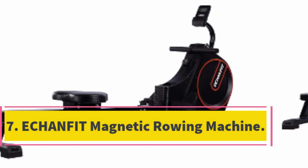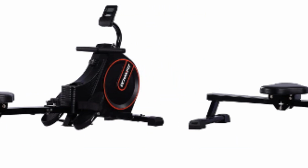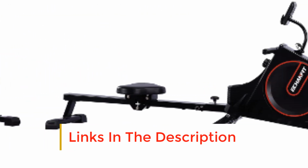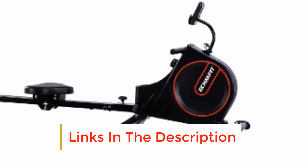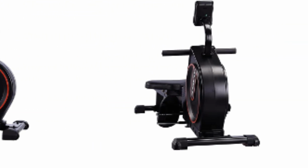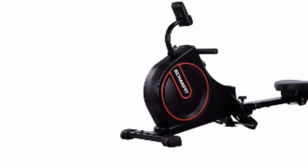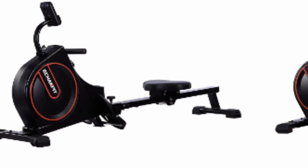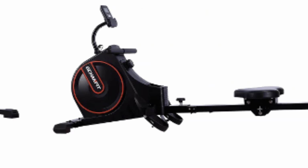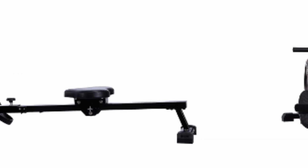The ECHANFIT magnetic rower model includes a magnetic 16-level resistance adjustment for effective fitness workout and better endurance tracking goals. The LCD monitor tracks the workout data, adjustable in different angles for ergonomic comfort, displays time, RPM, distance, scan, calories burned and count. It also comes equipped with a smartphone holder for convenience, foam grip handlebars, large pivot footplates with adjustable straps, and cushion seats for ergonomic comfort while working out.